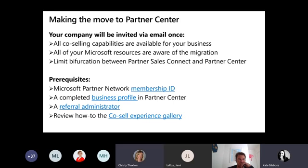If there's only one global admin and that person is no longer at the company, what's the process to get a new global admin? Great question. You should file a support ticket, because Microsoft can't change your global admin. That's something that you as a partner have to do. So file a support ticket and they can walk you through the process on how to identify a new global admin. That's the best route for you. Thank you. You're welcome.